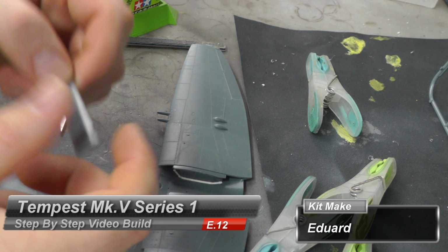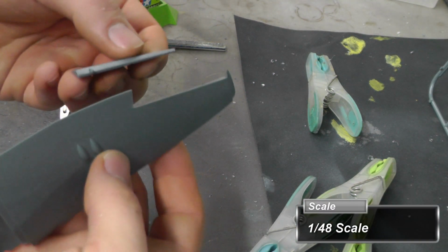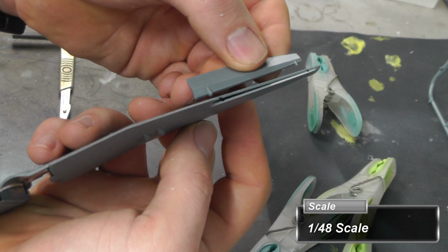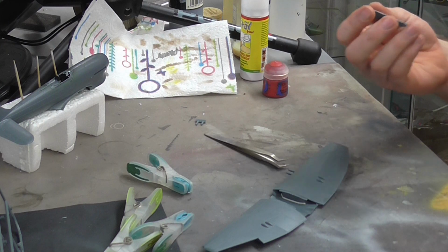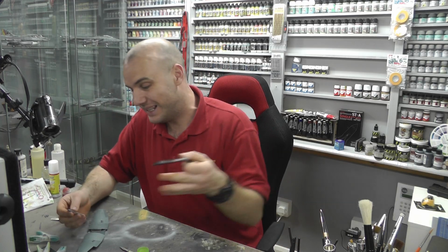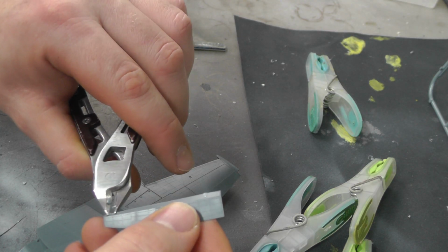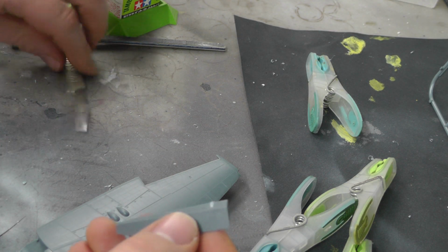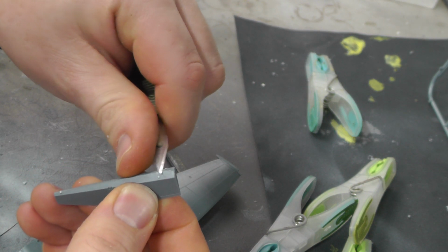This little one just here is our little ailerons. We've got these little tabs sticking out, which get it to fit in there. As you can see, there are little holes for them, but you can't really position them. So what we're going to do is simply cut these off nice and quickly, and maybe come in and tidy it up with a blade.